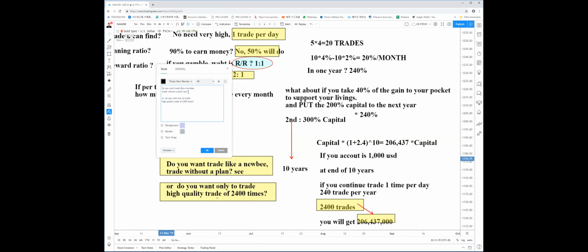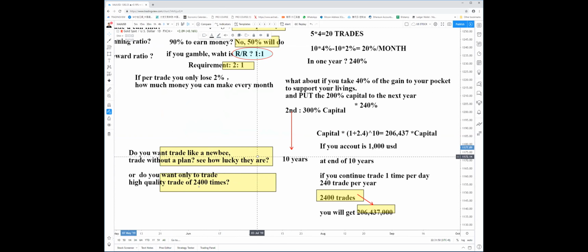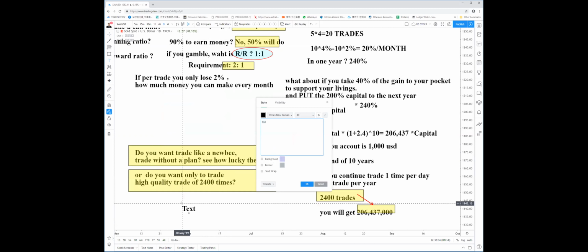So basically, I can see this first type of trader just sees how lucky they are. You want to test your luck, or you want to trade in a more precise way, a more tangible way? Okay, let me just ask you another question. That's also a very, very fatal problem for new traders.